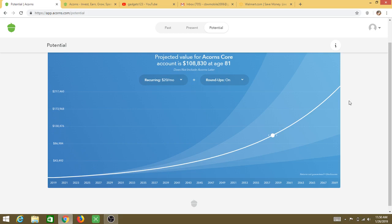Before I let you go, let me just show you the potential. It basically has a projected value of Acorns depending on the recurring number and round-ups I have. Again, I never look at age 81 because I'd be lucky if I live up to 81. You never know, but that's a far-fetched age, especially, you've got to kind of take care of yourself.